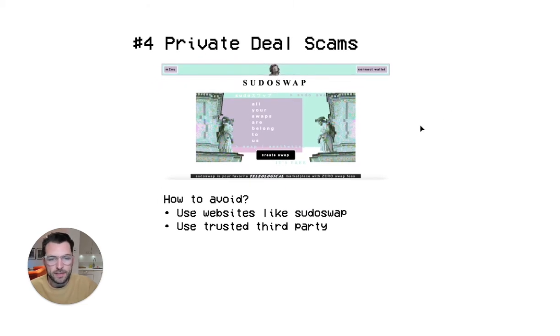Number 4 is private deal scams. Be wary of anyone that approaches you with a private deal, unless they're going through SudoSwap or some kind of third-party smart contract verifiable protocol. Don't use it. Don't do any transaction with them.